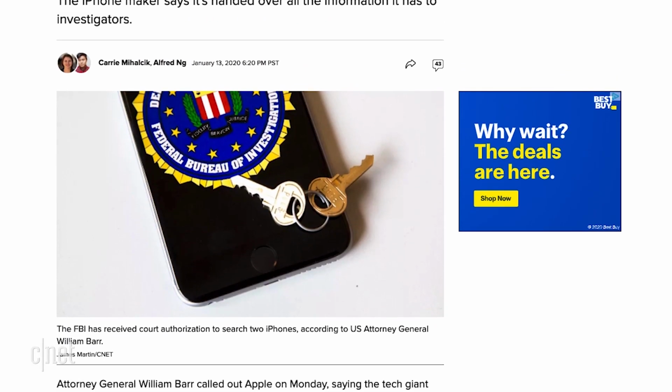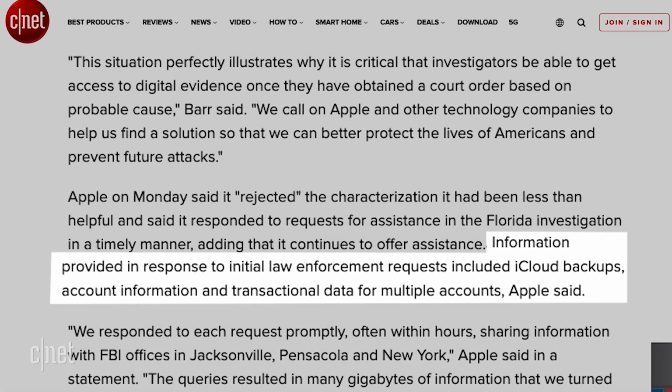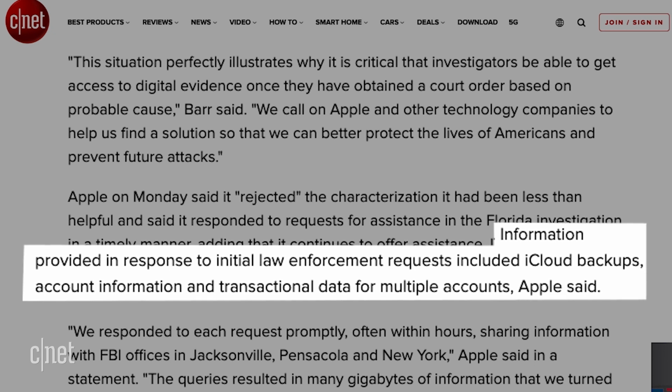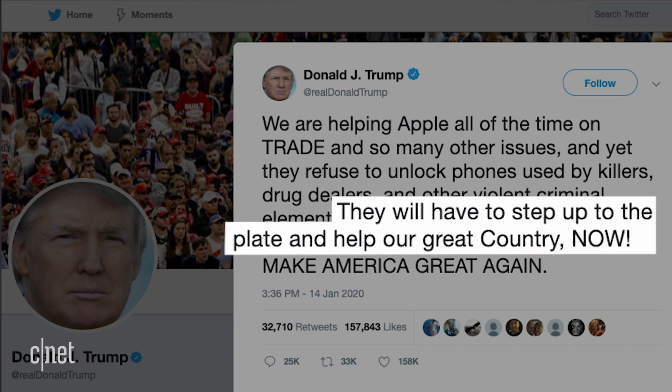Apple has been called out this week by Attorney General William Barr for not giving, quote, substantive help in unlocking two iPhones belonging to the gunman at a shooting at a Florida Navy base last year. The company said it did provide iCloud backups, account information, and transactional data in response to initial requests. President Trump has also tweeted and called on Apple to, quote, step up to the plate.